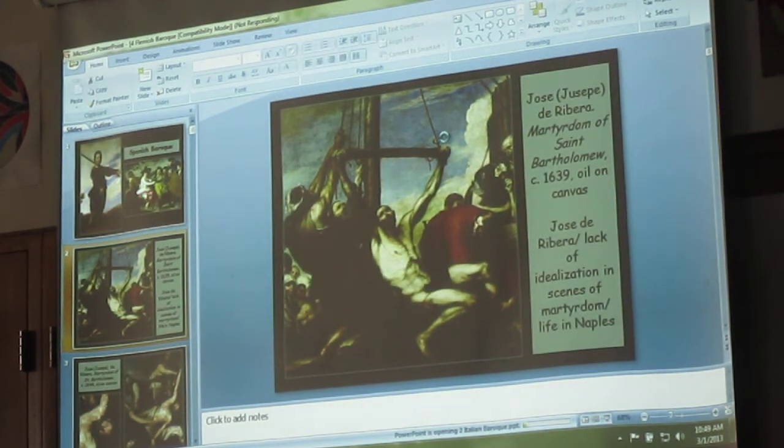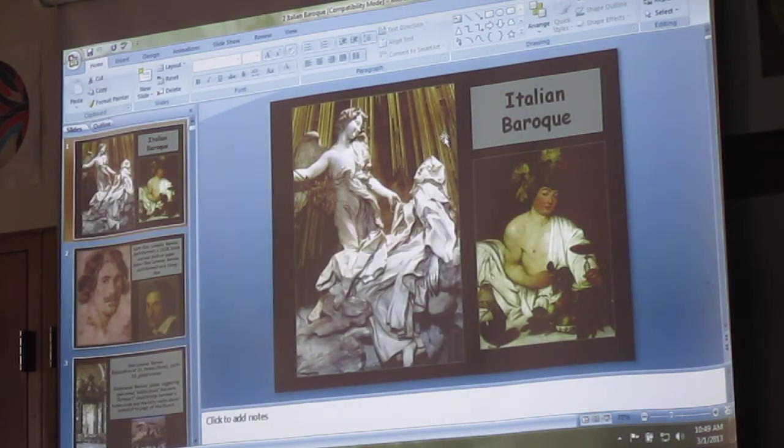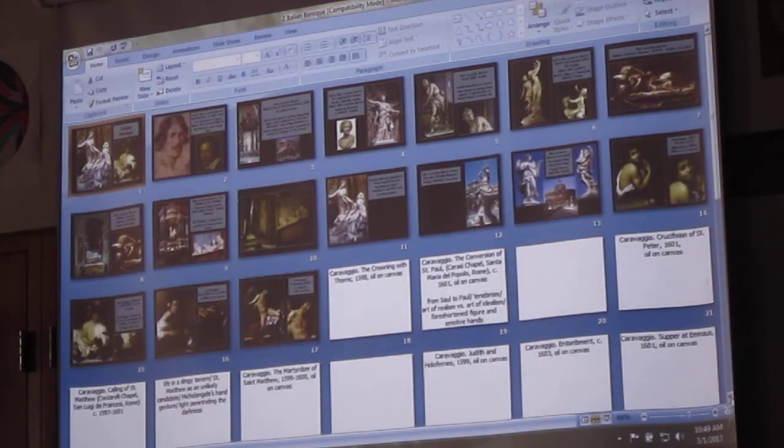Naturalist painters during the Baroque period. What is their trademark? It's like the chiaroscuro, but I don't know how to pronounce it. Tenebroso effect. Very good. What else? The impasto. Yes, there's the beginnings of the impasto technique coming into play.